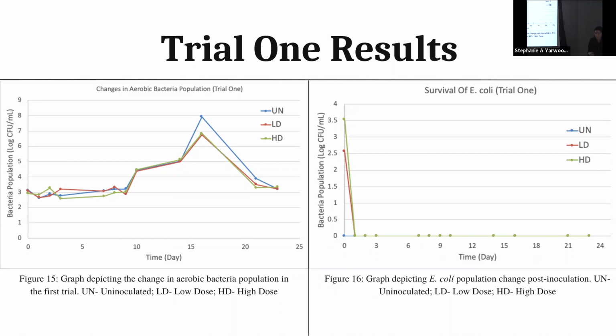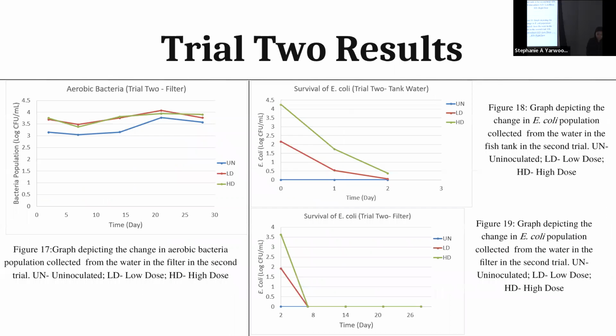What is that relationship in the native aerobic community itself, and how it changes over the course of time. Looking at figure 16 is the E. coli population. It became undetectable after the first day. So we didn't really have any counts for the remainder of the duration of the experiment. So we decided to redo it in our second trial, seeing if there was a difference in population.